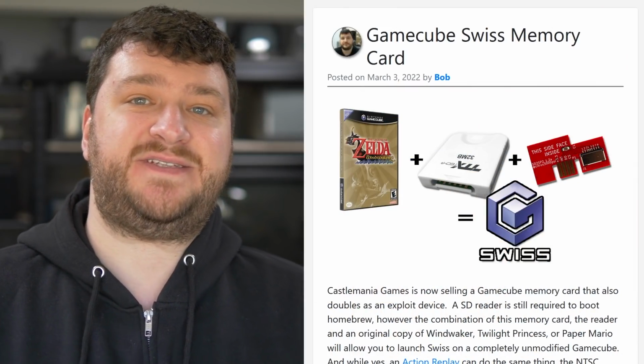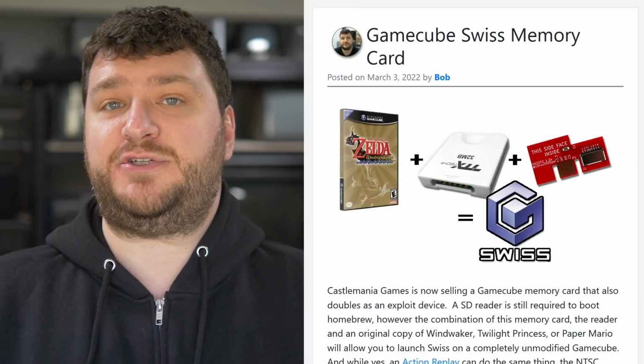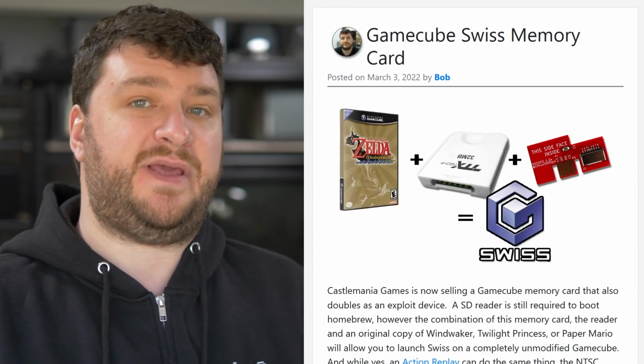CastleMania Games is now selling a memory card for the GameCube starting at $15 that allows you to boot into Swiss if you have one of the games that's compatible with the exploits.